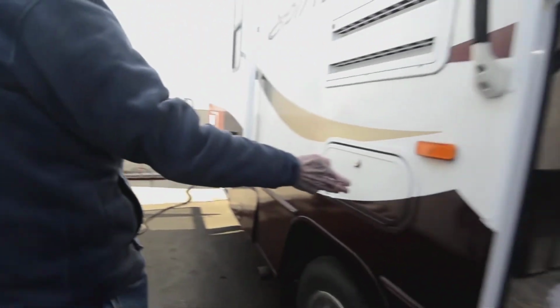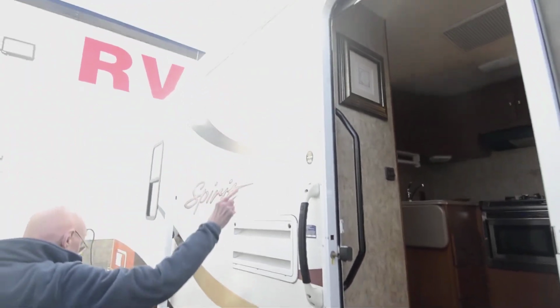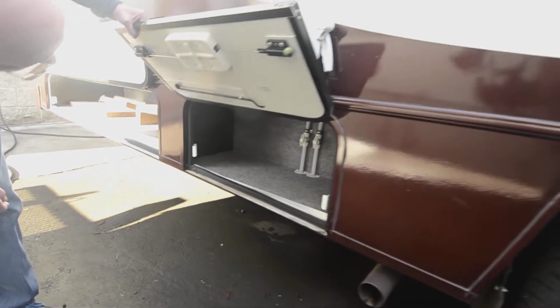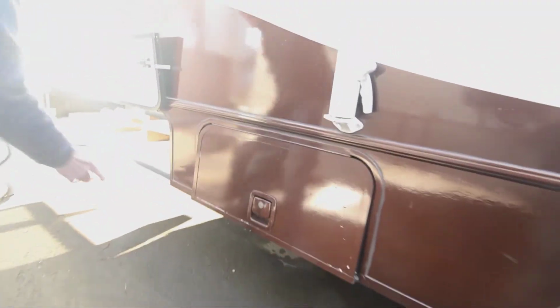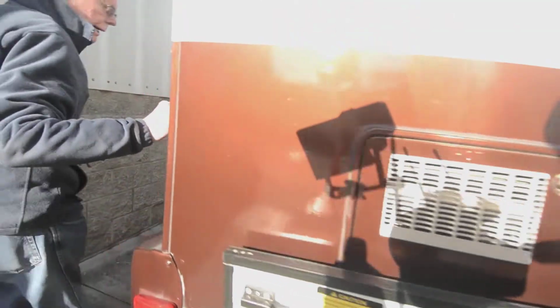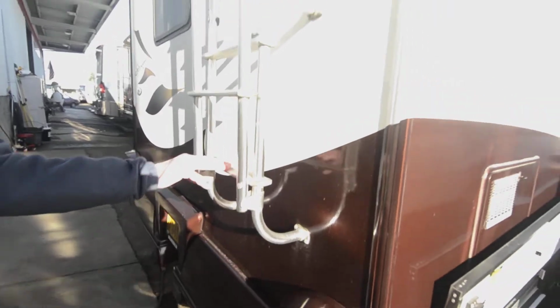This coach is equipped with the outside entertainment center. Notice that we've got a full-length awning up above. Lots of exterior storage right here. There's your low-point drain valves. More storage in this area right here. Gas electric hot water here. Got a ladder here, we can get topside and clean and inspect that roof.